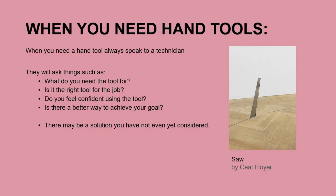Whenever you need to use a tool, always speak to a technician beforehand. They will ask you things like, what do you need the tool for? Is it the right tool for the job? Do you feel confident using it? And is there a better way to achieve your goal? There might be a solution you've not yet considered, which might be easier or less dangerous.